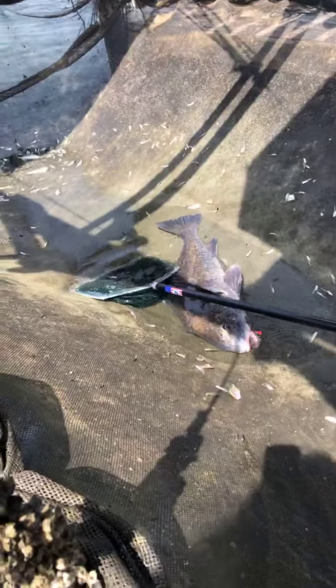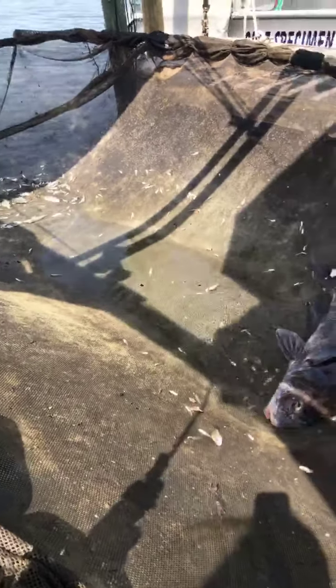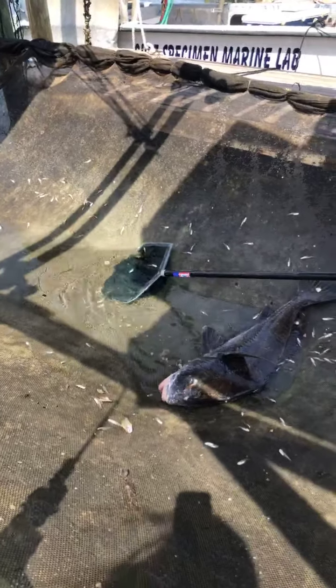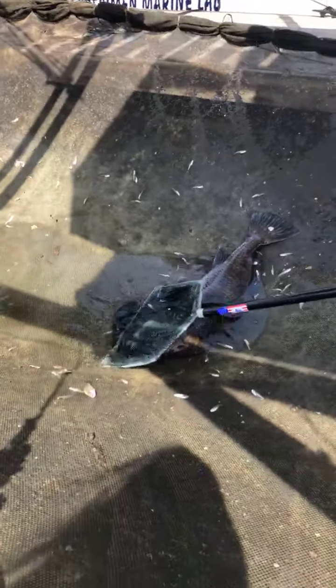But look at all the anchovies that are in here. All these, well, people call them silver sides, but they're not, or glass minnows is a common name for them. We're talking about these guys. Probably a lot of them are going to die and get quickly consumed by crabs and other fish that are here. That's probably what he's here for, is to feed on them as well.